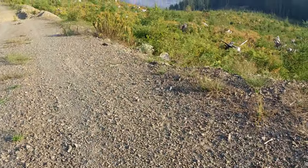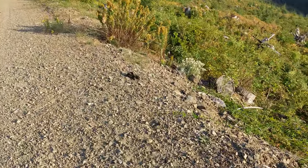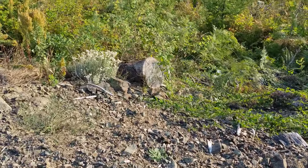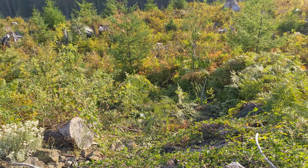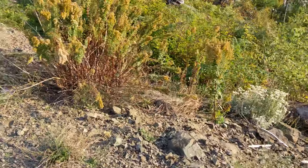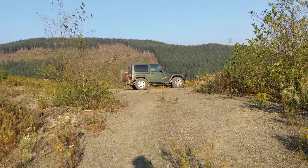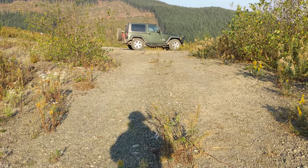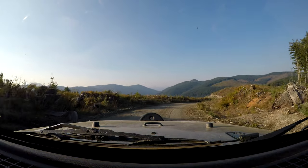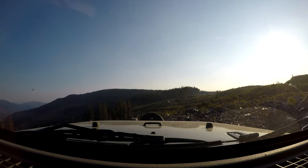So. Another big bear dookie. And a game trail. Right there. Maybe it's a bear trail. Oh. Okay. Cool.